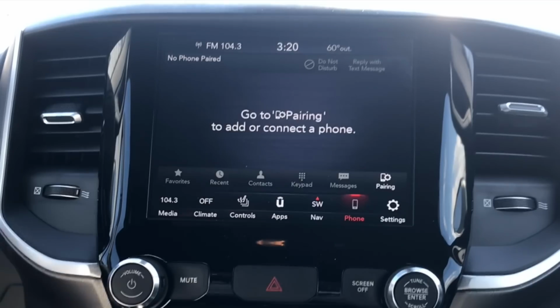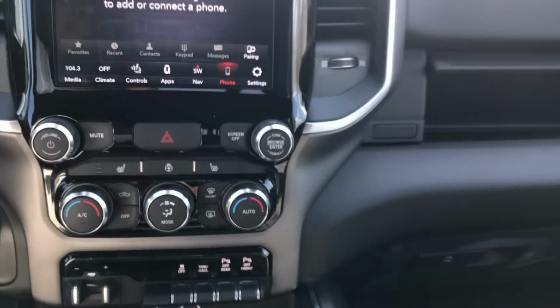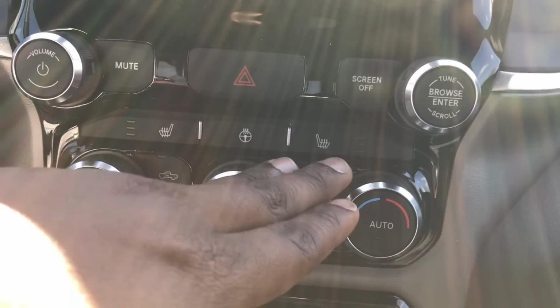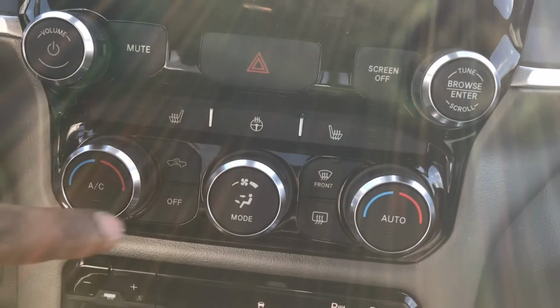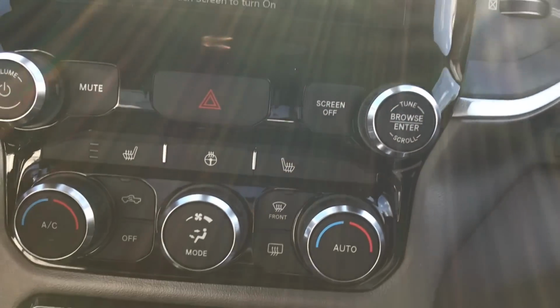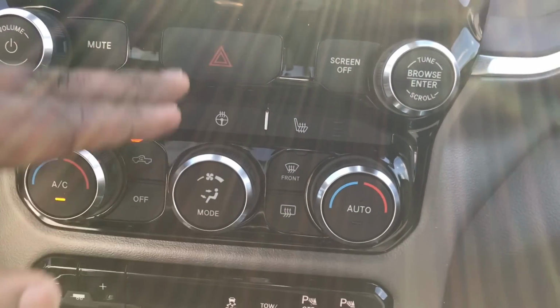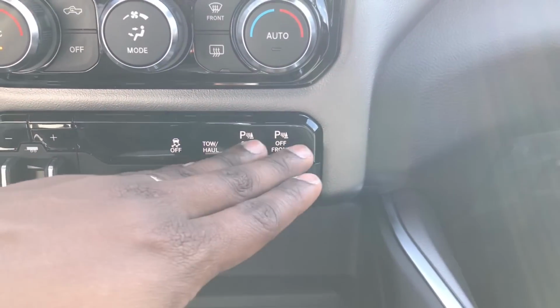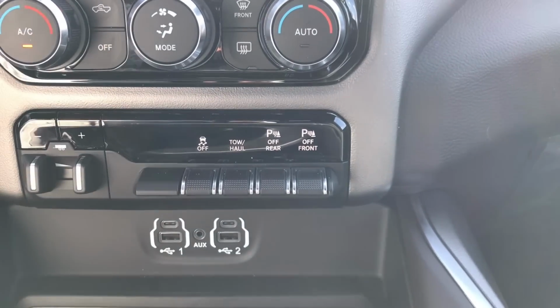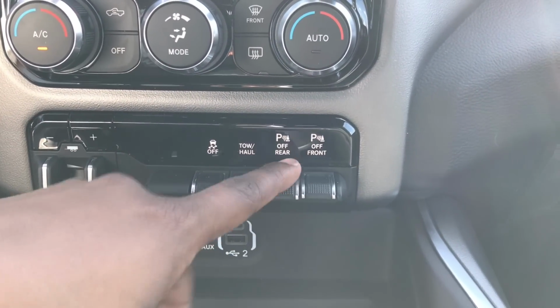And just to go down a little bit too, I'm gonna pull my phone up. Just so you can see, you have your heated seats and steering wheel right here, so you don't have to go into the screen. When I'm driving, I normally have my screen off. So you do have those buttons there. All your climate controls are listed right below that. And these are some of your buttons too for your traction control, tow haul mode, rear parking, and front parking. You can turn that off if you'd like.